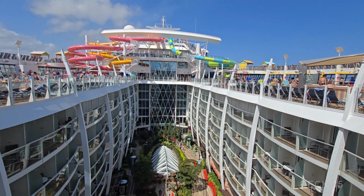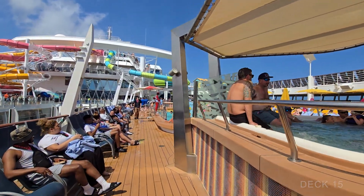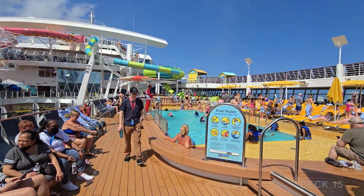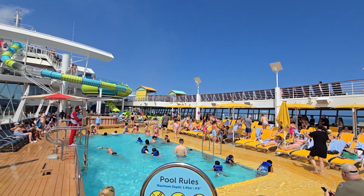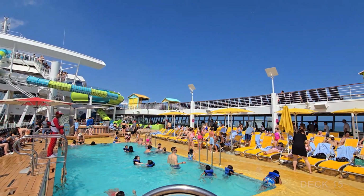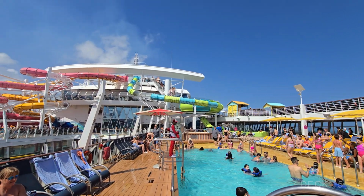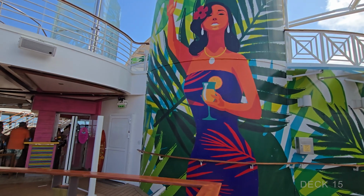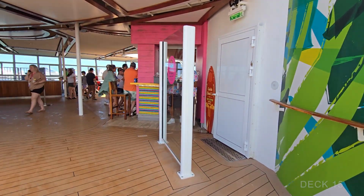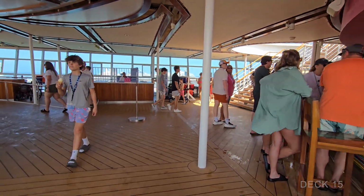Here's another hot tub and pool. They're mostly the same. They have different names, but I suppose that's easier for ways to tell your family this is where I'm going to be to find you. It is quite a large pool deck area. We're going to walk around the other side. This is the other lime and coconut bar. Just super convenient. It's right in the middle of all of those pools.